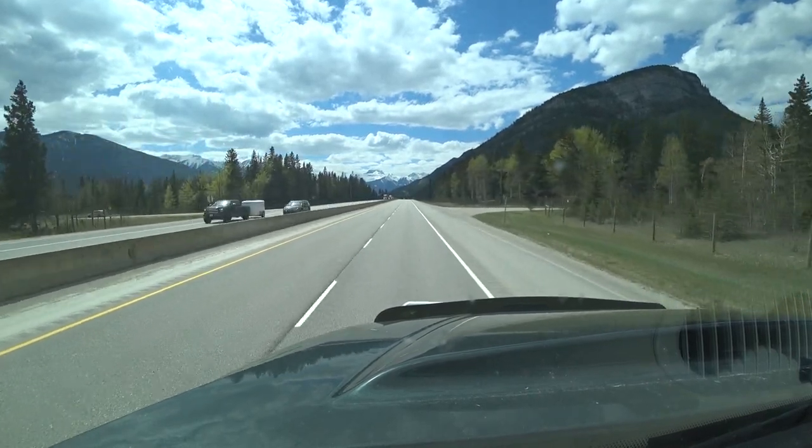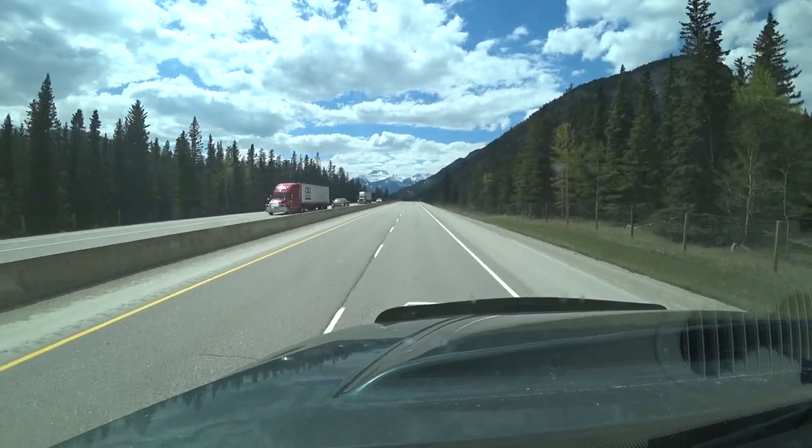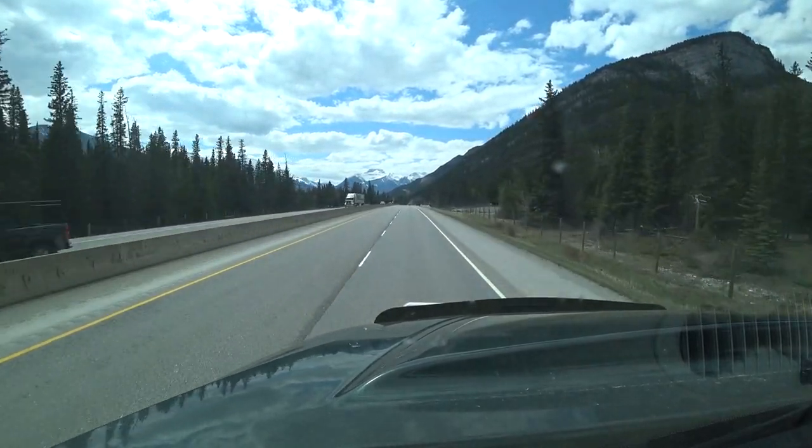So the town of Banff is still stretching out beside us here. Every now and then through the trees on the left, I see a building here and there, but it's actually a pretty big town.